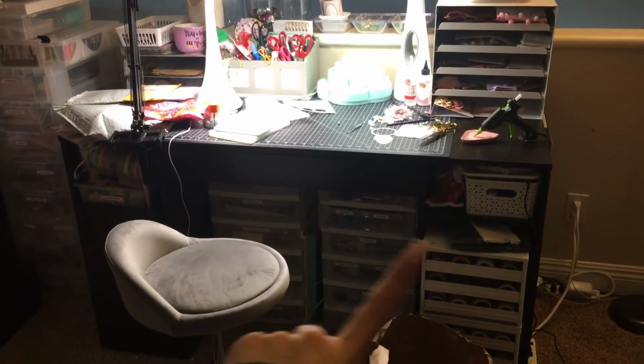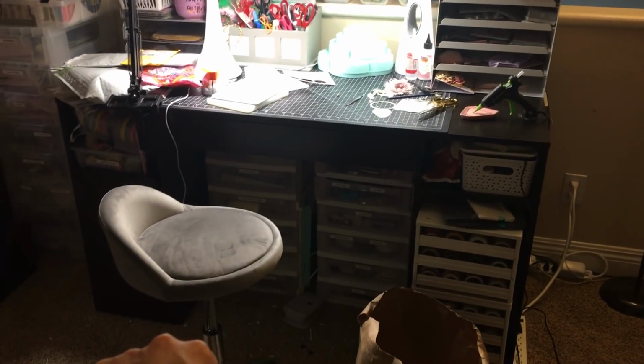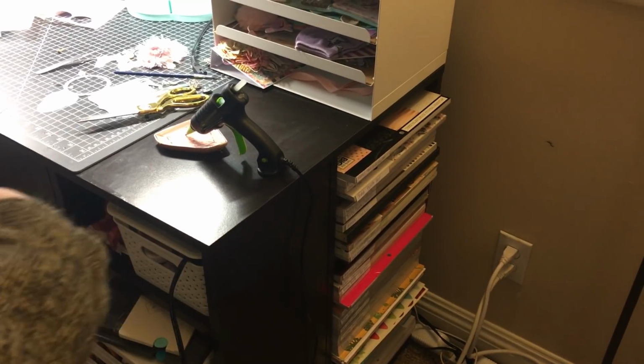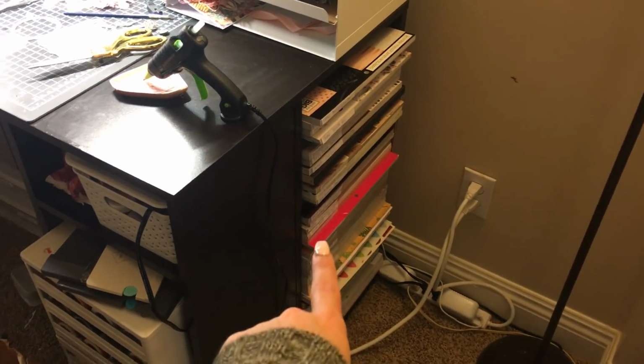This is my desk. I'm pretty sure I got it on Amazon or somewhere. Yeah, maybe Amazon. The only bad thing about this is it has storage on the sides. So technically, you know, crafters, we like to use all the floor space, but I can't put anything here. Otherwise, I'm not going to be able to get my 12 by 12s.